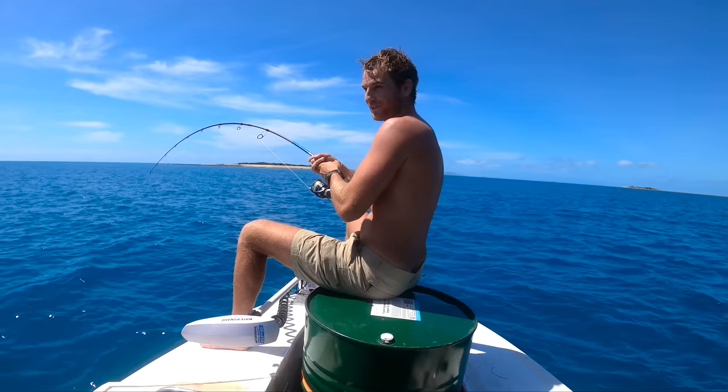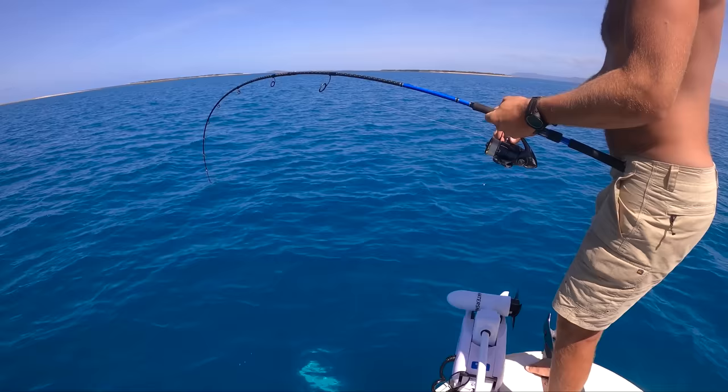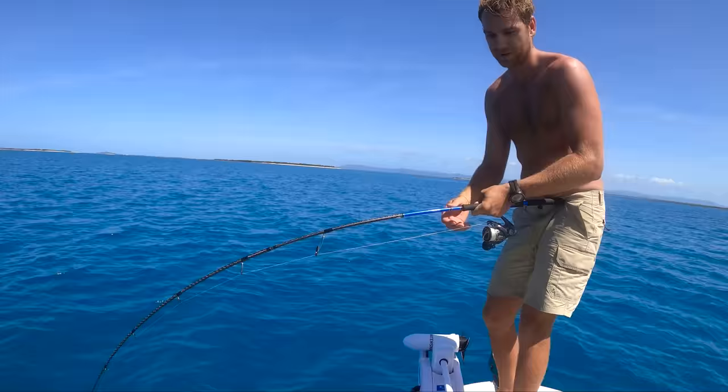Oh, he's a big fish. He's a really good fish. There was like three of them, full bodies out of the water, smashing at it. Classic GT, just fight up and down and just goes those head shakes. Let's see if we can get him up.